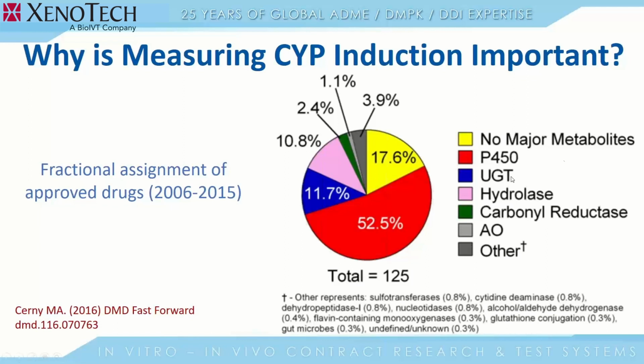And as you can see, more than half of the drugs that were approved in this time period are metabolized by cytochrome P450 enzymes. So looking at drug interactions with this family of enzymes is really important in determining drug safety and assessing drug-drug interaction possibilities.